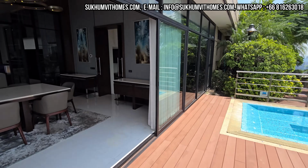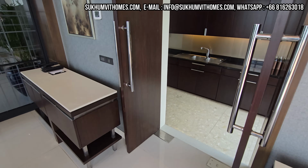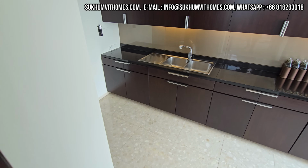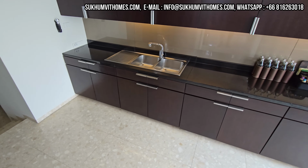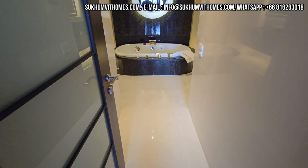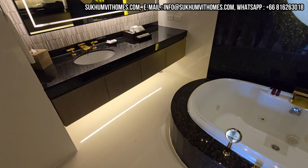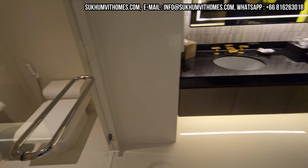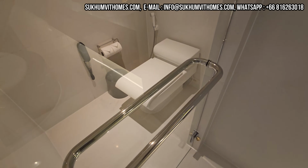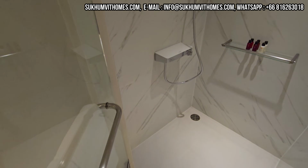But let me show you the kitchen, which I already mentioned is a bit different in this unit than in the other one. The kitchen is a bit smaller. The style of the bathroom in the second master bedroom is a bit different from the other unit. As you can see, the toilet is more modern, and also the shower here.